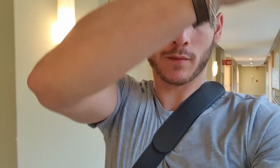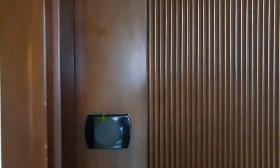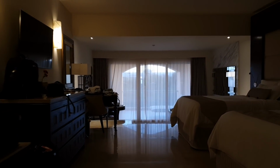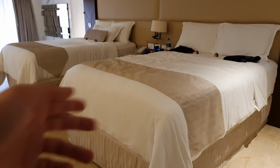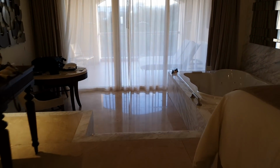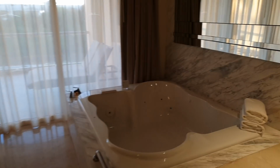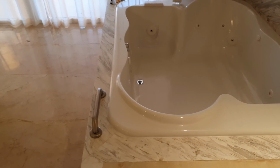So to get into your room is actually quite clever because it's an all-inclusive, and depending on what tier you are, they give you a wristband with the door opener on it. Walk into the bedroom, excuse the mess, and you've got 2 really nice double beds. You've got one here and one here. Depending on how many people are in the room, that's how they dictate whether you need 1 or 2 beds. You also get a jacuzzi inbuilt into the floor, which I think is super cool.